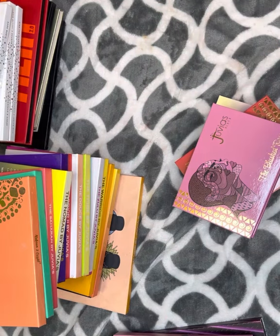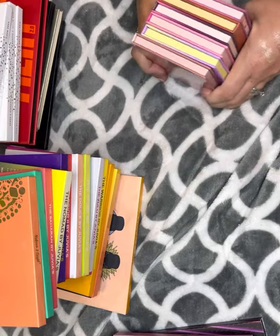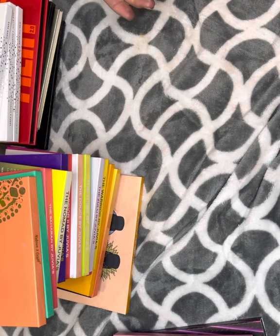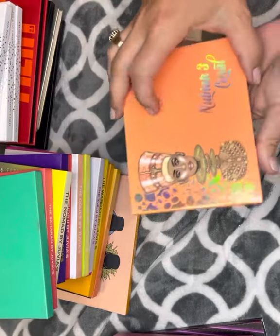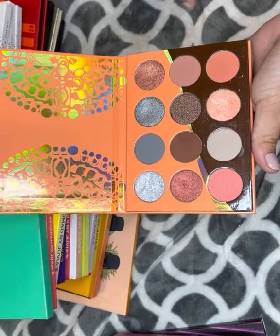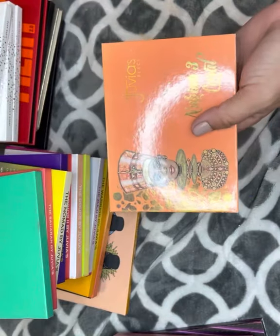And that's hard. Guys, getting rid of my Juvia's Place is hard because I've been collecting them for so long, but I got to get out of the collector's mentality because I have well over 200 and something eyeshadows and I can't use them all. All right, this one, it was my lowest ranked and I think I'm going to get rid of this. I really only use the corals. I have enough grays, so this one's going to go too.